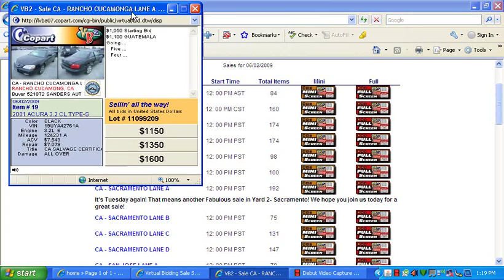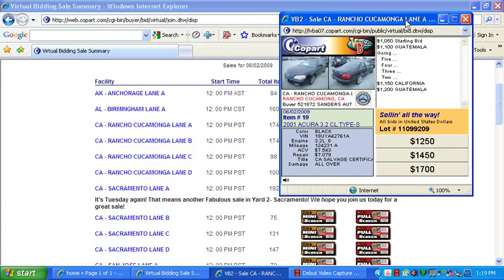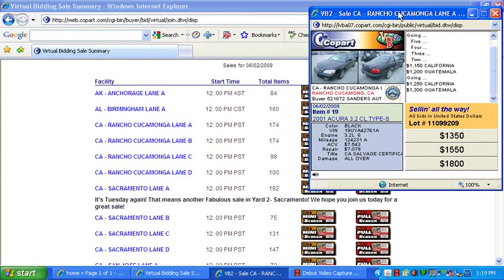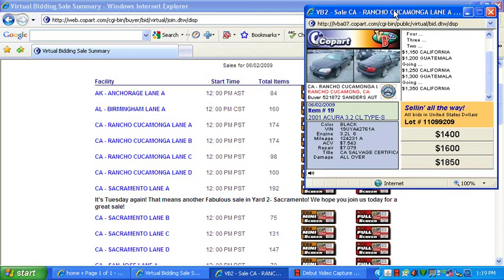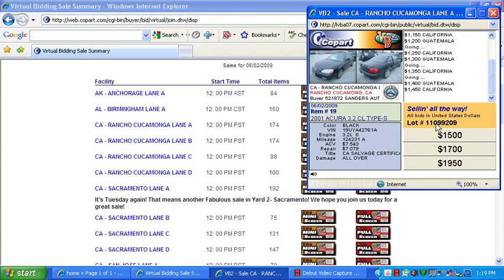That gives you kind of an idea of how bidding goes. I'm going to show you just what you can do with this screen. If you have two vehicles you would like to watch, we can move this screen over by coming up here, clicking on your right mouse button, and dragging that little window over there, being careful at all times never to get over here while the auction's going.